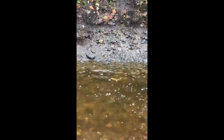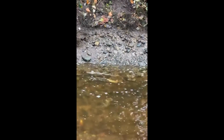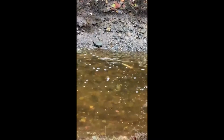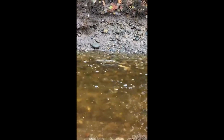Because the tide is on its way out right now, the water level in the creek is dropping, and that makes it more difficult for these fish to swim up. They're only in about 8 to 10 inches of water right now. And so these two are just sort of chilling here, waiting.